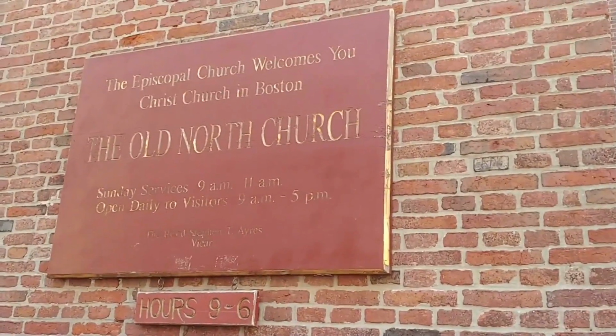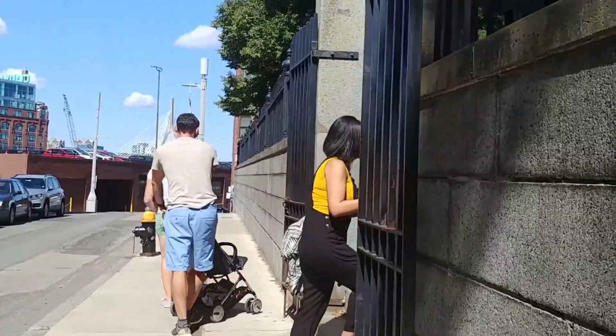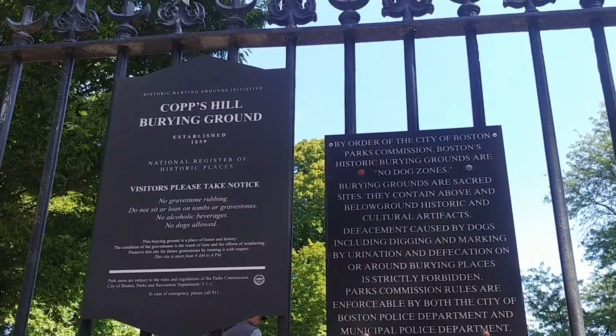The previous church was not Old North Church. This was Old North Church. And then up the street is Copps Hill. There's a big cemetery there. I didn't go in this one, but it's pretty cool.